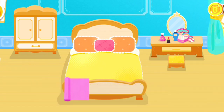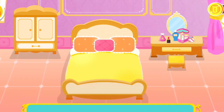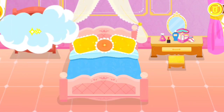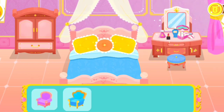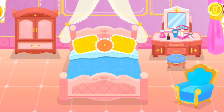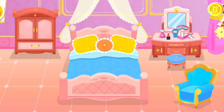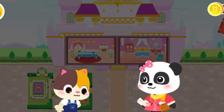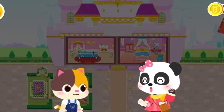Which wallpaper should we choose? Pick the floor tile you like. It is so beautifully designed. Let's take a picture to record it. This is my dream castle. Thank you, Mew Mew. Thank you. Glad to hear that you like my design.